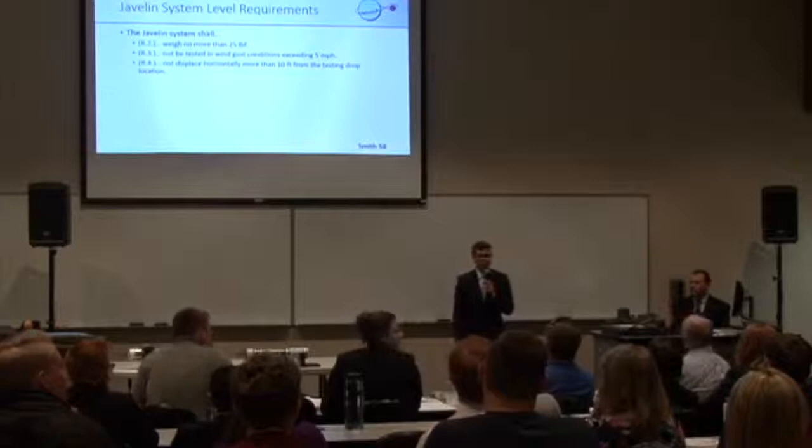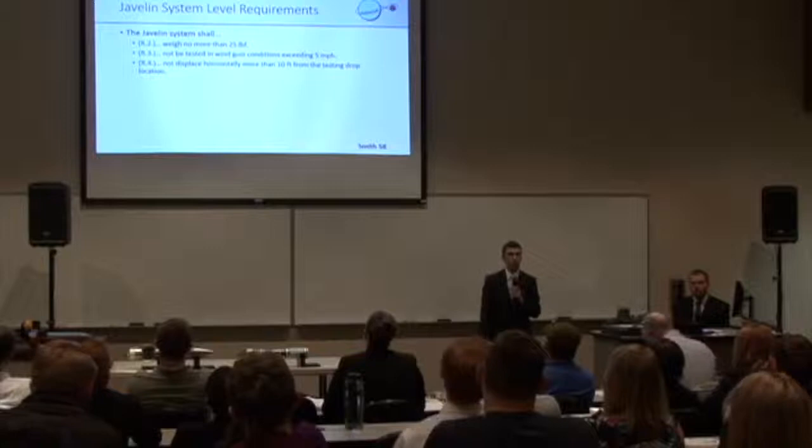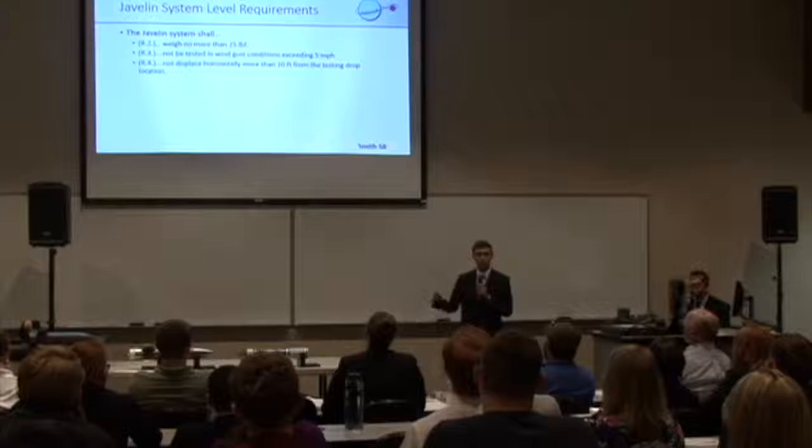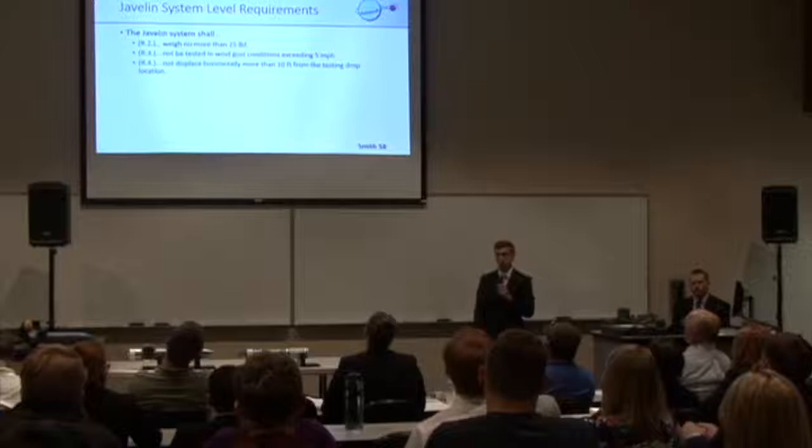At the system level, Javelin has four total requirements. However, the first requirement pertains to the budget, and I'll allow our project manager, Josh Griffin, to allude to that later on in this presentation. The second requirement pertains to the overall allowable weight of Javelin, and the last two requirements are more for safety than anything else. The third requirement pertains to the allowable wind gust conditions during testing, and the final requirement pertains to the allowable horizontal displacement between Javelin's drop point and impact point during the test.